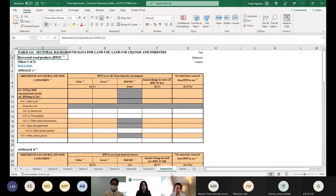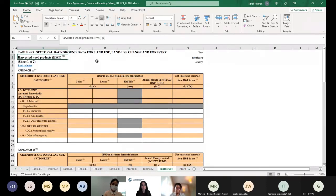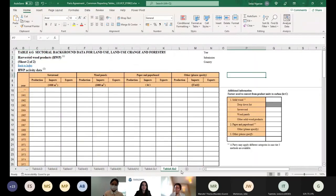And then you have your harvested wood products here, again, for those countries that choose to estimate and report the emissions and removals from the harvested wood products. As you can see, the data requirement here is quite a lot. You've got to have your data on the different wood products, your sawn wood, your wood panels, and your paper, your imports and your exports and production. So there's quite a lot of detailed activity data that you have to collect here.